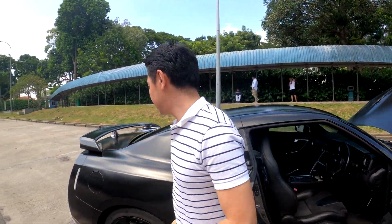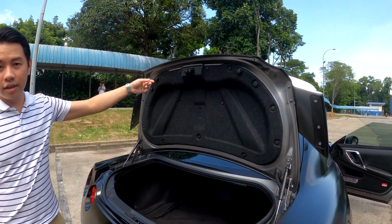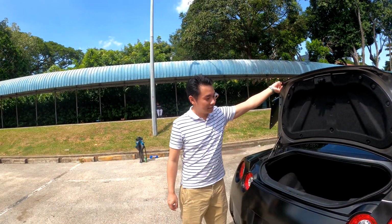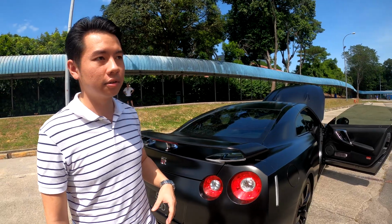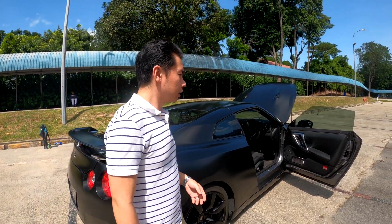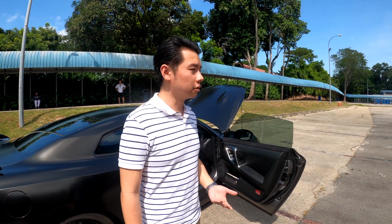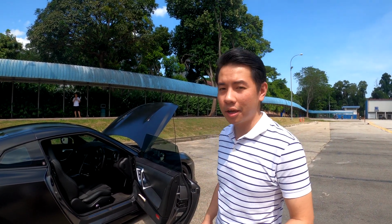So now we look at the boot. You've got enough space for your groceries. You can shove a person in there if you want. Yeah, sort of. But for a supercar like this and at these prices, I think the market rate now is about 170,000 to 180,000 for a second-hand one with a renewed 10-year COE. Even when it was brand new, selling for about 350 to 500,000, it's still cheaper than your 911 Turbo, and we've seen the world's greatest drag race before, and it rips every single one of them out.